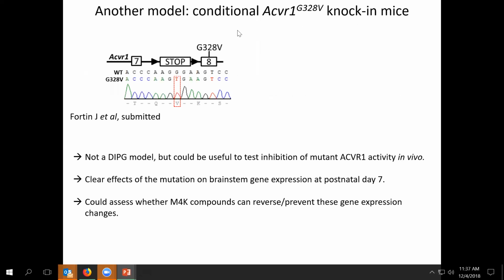And then another model that we might want to explore, although this one might be a little less straightforward, is this conditional knock-in mouse model that I generated, which has the glycine 328 to valine mutation that we can activate in any cell type. And we have something in the publication pipeline now. It's not a DIPG model, the mutation by itself, but there are clear effects on gene expression, some very interesting things in the brainstem at Poxenol D7. So this is really something that occurs early in development, probably during embryonic development. So if we want to look, for example, at the ability of the M4K compound to prevent or reverse that, it could be challenging.